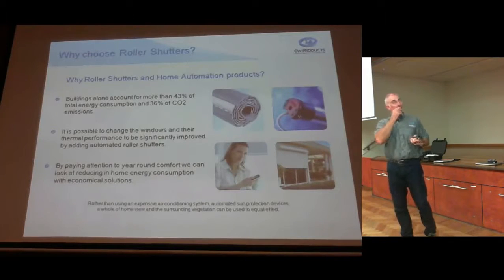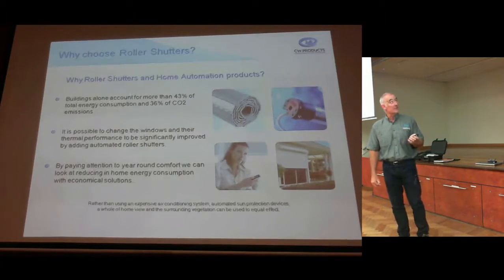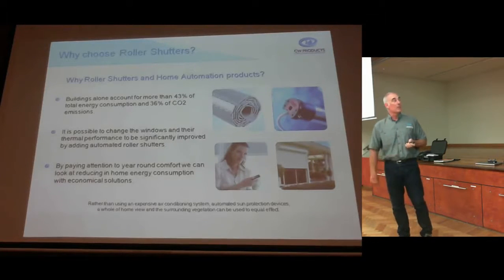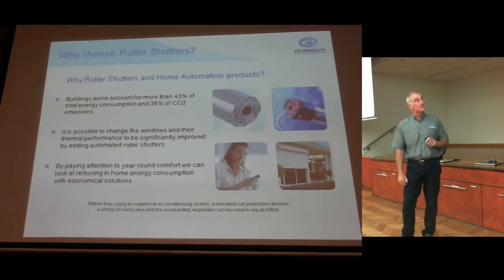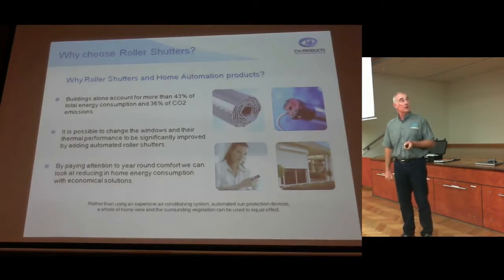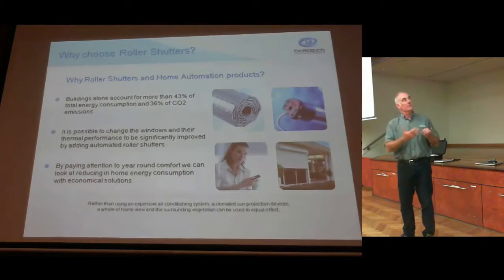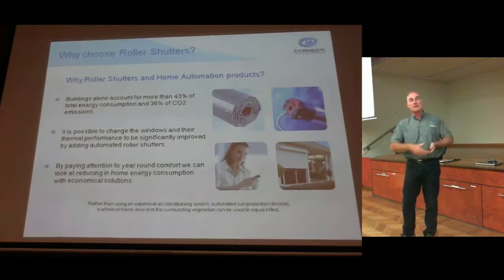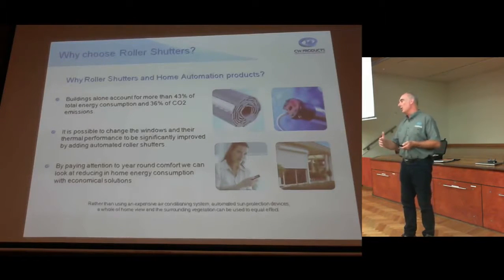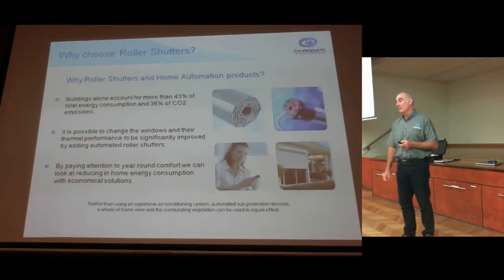So a statistic, now you guys can correct me on this one, because I'm sure a couple of you have already done the maths, but one of the reports that we've read in this whole process is that buildings alone account for more than 43% of total energy consumption and 36% of CO2 emissions. So from our point of view, those are numbers that get thrown around the media ad hoc every day of the week, and to the great majority of the population they mean too many parts, and not very much at all.